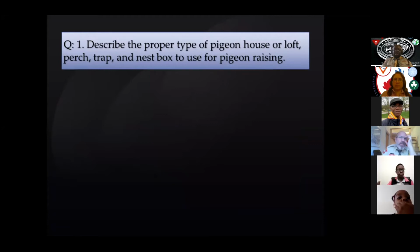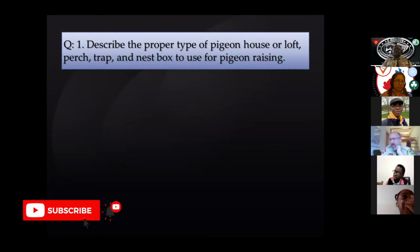Describe the proper type of pigeon house. Pigeon houses are called lofts, or pigeon coops, or pigeon sheds, or pigeon huts. But the most popular term for them is pigeon lofts. I think Americans call them pigeon coops, but here in Europe we call them pigeon lofts.